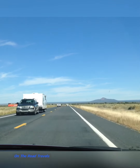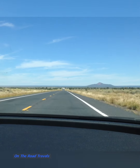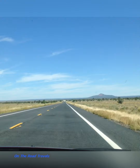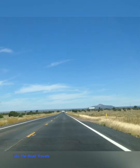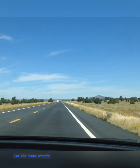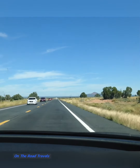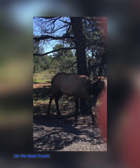Now, if you're starting out in Arizona, this is about a 4-hour drive. So make sure you give yourself time to drive all the way up there. And lots and lots of views along the way. Once you are in Arizona, it's going to take about 4 hours to get to the Grand Canyon, so just give yourself plenty of time. It's very, very beautiful, and I can't stress enough how wonderful it is to see all the sights on the way.